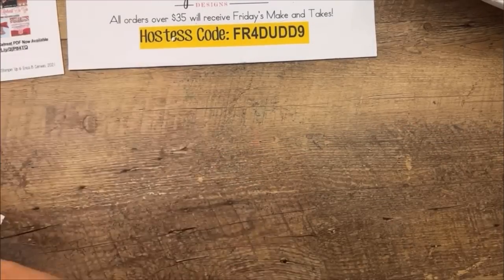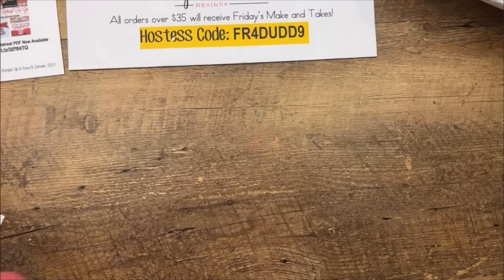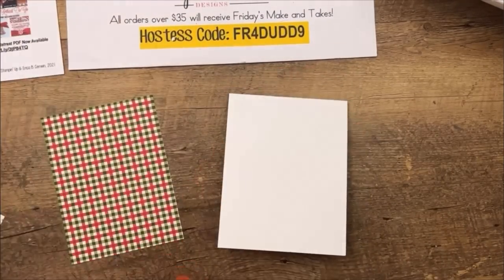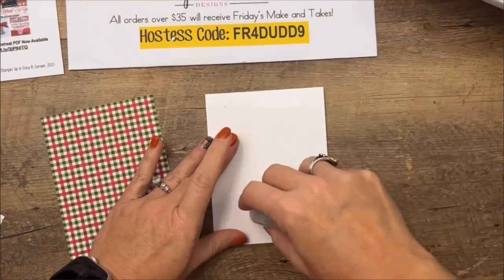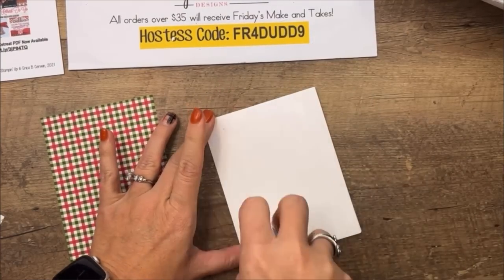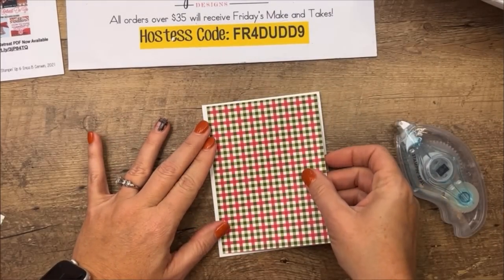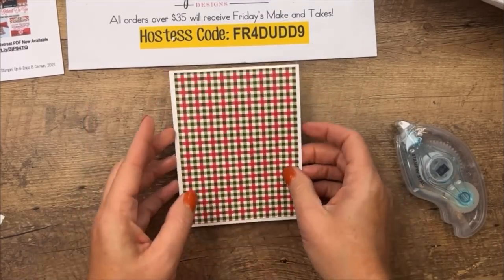Okay. The paper that I'm using for this card is the Heartwarming Hugs Designer Series paper. This paper is a carryover from last year's holiday catalog. I actually used this paper for my holiday retreat last year. I loved it so much, so I'm using it again.